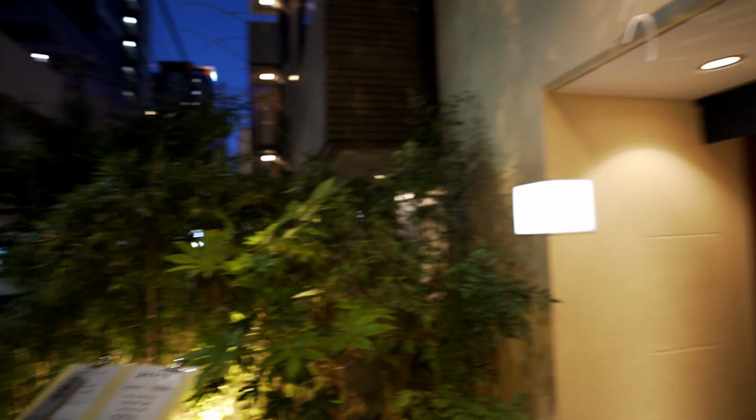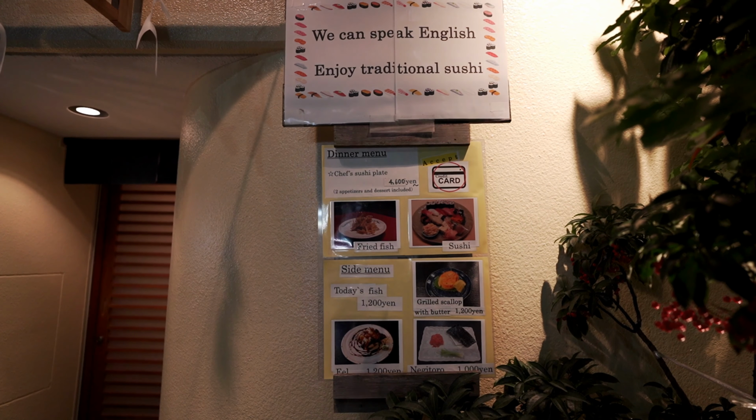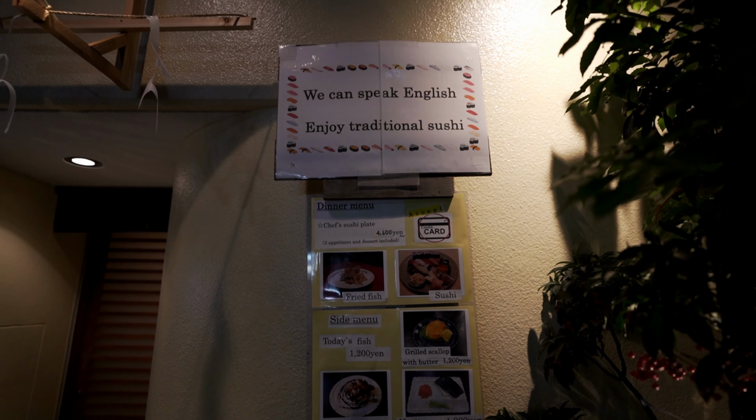It's getting late, so let's check out this chef's plate, sushi plate. $46, includes 2 appetizers and a dessert. So let's check this out. It's supposed to be traditional sushi.